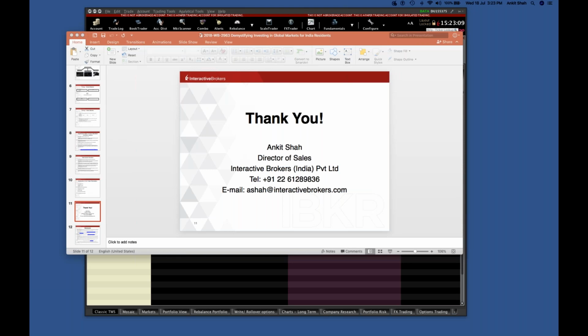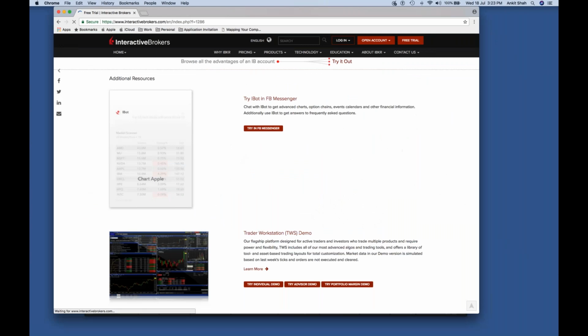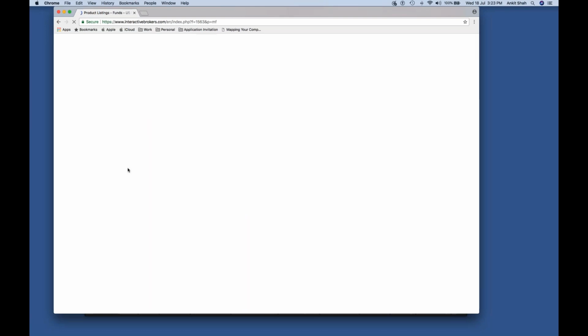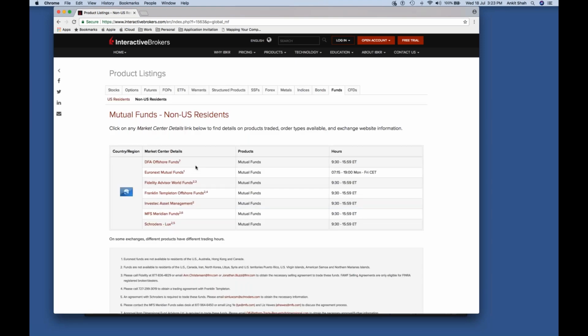Okay, there's a question. Can we purchase US mutual funds as SIPs? You can purchase offshore funds. So I'll just show this to you on our website. If you go to products on our website and you go to product listings, you can see all the products that Interactive Brokers offers. And over here, we've got funds. There are two kinds of funds, those available for US residents and those available for non-US residents. And these are the funds that are available for non-US residents as of right now.